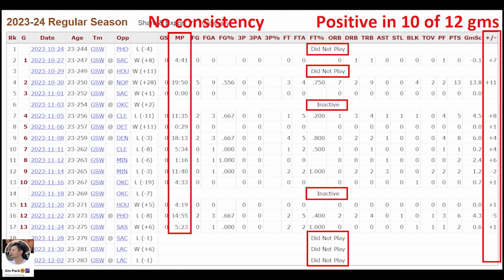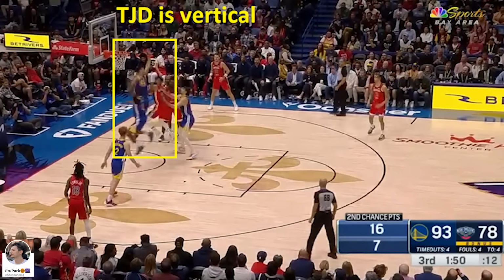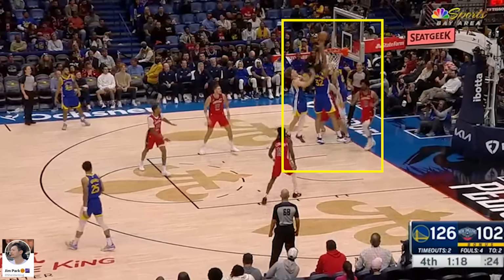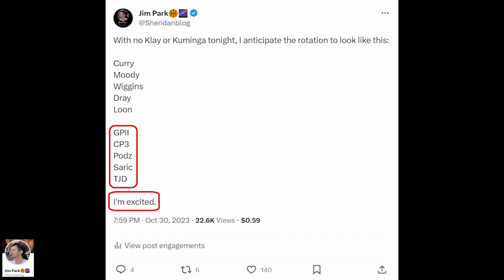All I can really do is continue to show footage of the minutes he does get to play, to show why he provides immense value for this team as a player who has the ability to do things that nobody else on the roster can do. That said, the Warriors were missing Klay and Kuminga in their third game of the season against the Pelicans, opening up an opportunity for Moses Moody and Trayce Jackson-Davis.